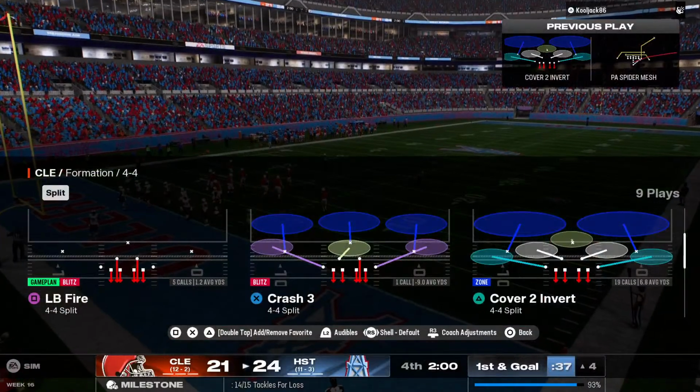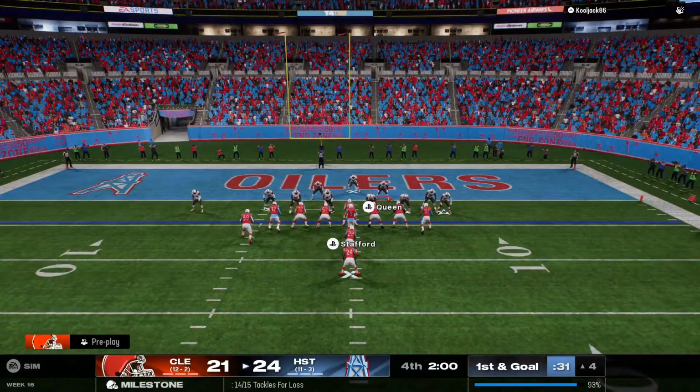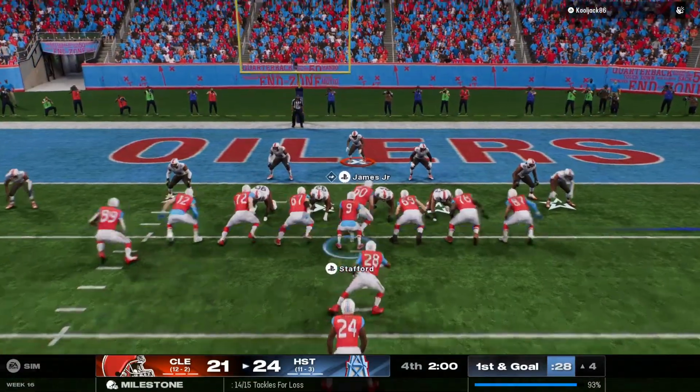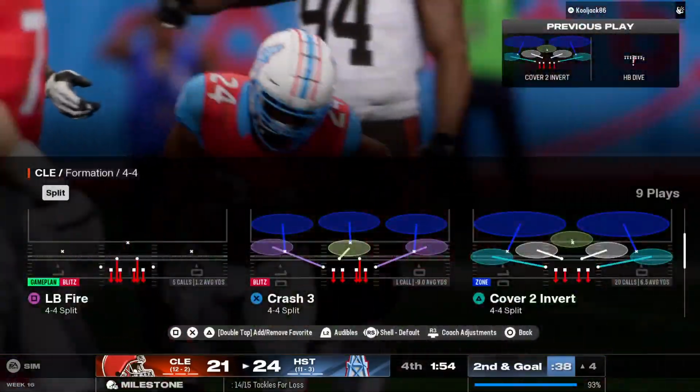That takes us to the 2-minute warning in Houston. Oilers holding on to a field goal lead. A touchdown would put this one to bed. A few shots at it here, starting with 1st and goal. Chubb will not get past the line. He's held up at the 4.